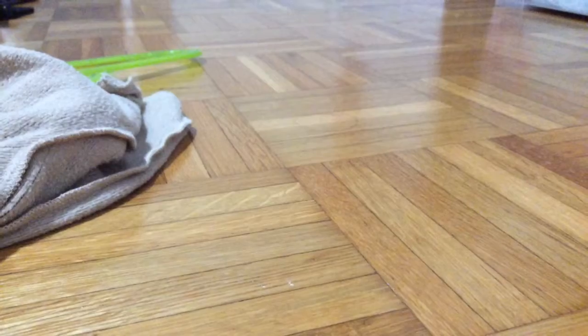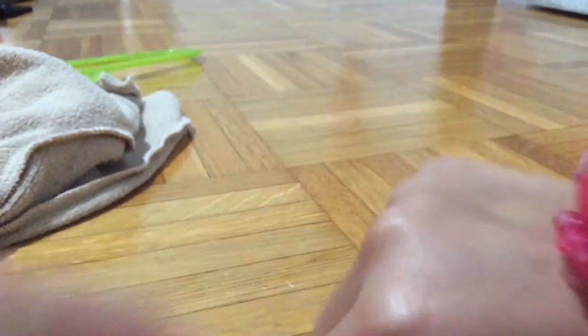And then what we can do is, if we need some lip gloss, or I think it's lip gloss, we just put our finger in there and then we can put it on. I love it, don't you?